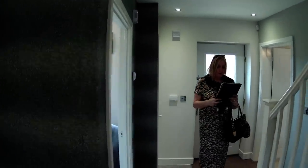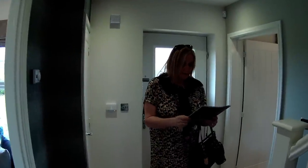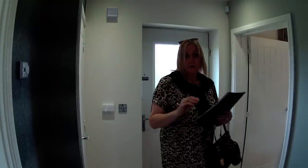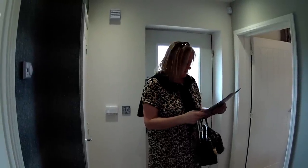Welcome to the five bedroom Garrton by Taylor Wimpey, part of the Kingsbourne collection. In Nantwich, the Tudor market town. What an epic house. We've got three floors. Three floors of fabulousness.